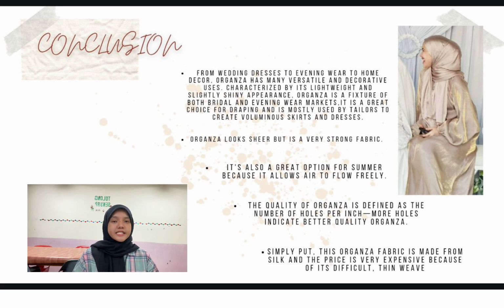I will continue with the conclusion. The conclusion is, from wedding dresses to evening wear to home decor, organza has many versatile and decorative uses, characterized by its lightweight and slightly shiny appearance. Organza is a favorite of both bridal and evening wear markets. It is a great choice for draping and is mostly used by tailors to create voluminous skirts and dresses.